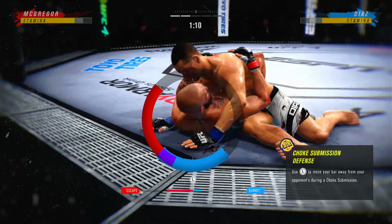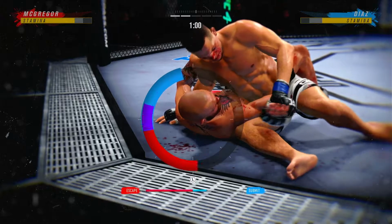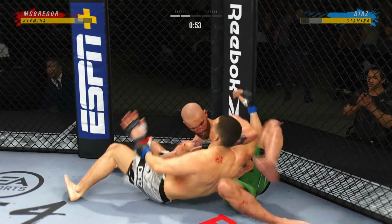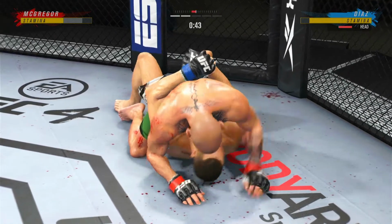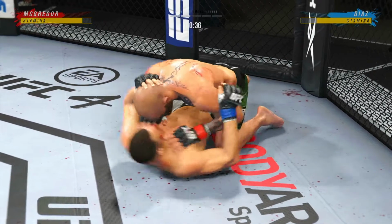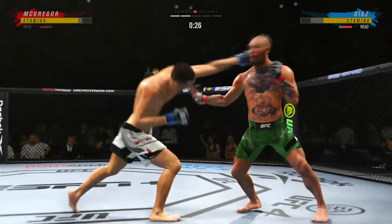Trying for a submission now. Oh, he's got a choke. Now he can escape. Beautiful movement, hip work on the ground here, just outstanding with the transitions. He is not staying in one place on the ground, and that's very important.